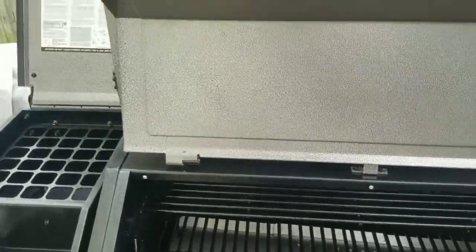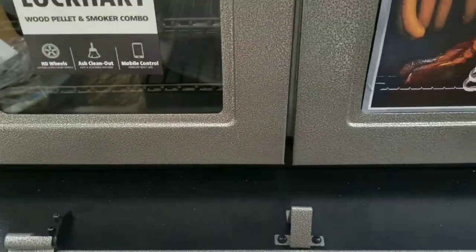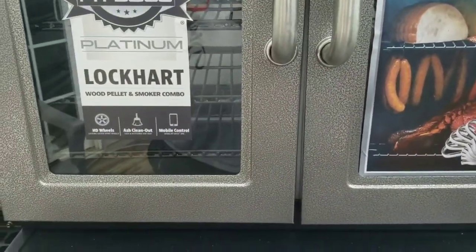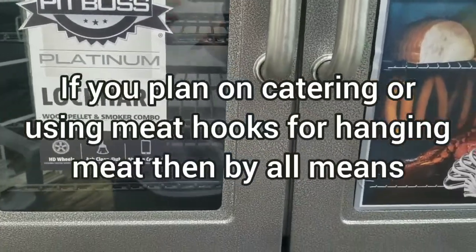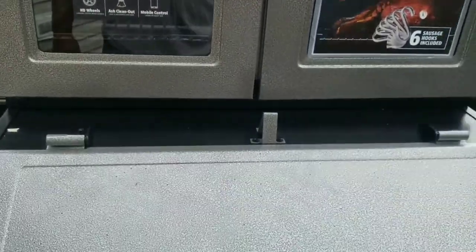Okay guys, I got the cover off. I'm just going to go ahead and look through all this and let y'all see. This is a pretty big machine. I wouldn't recommend getting this unless you plan on catering like I am, or you do hot plates, or a small business restaurant, something like that. But this is completely huge.